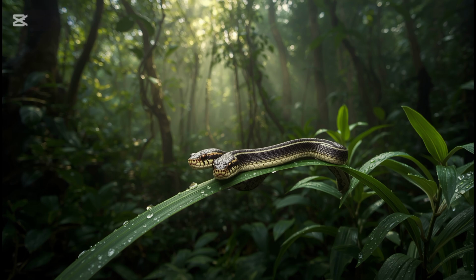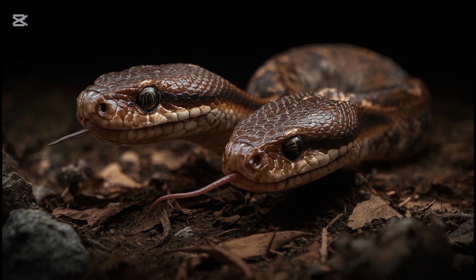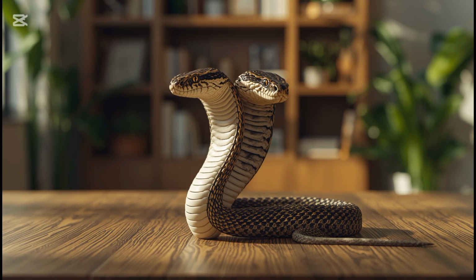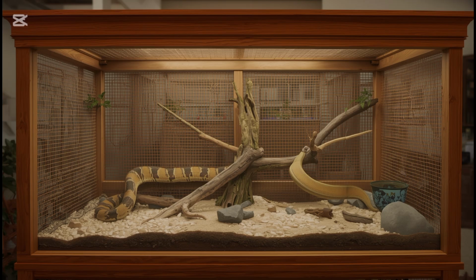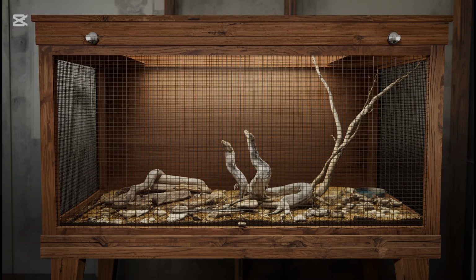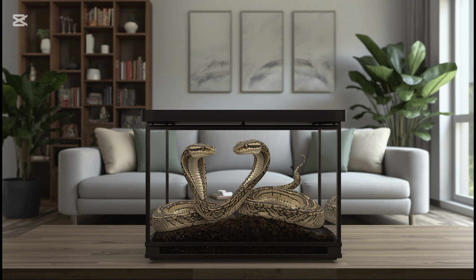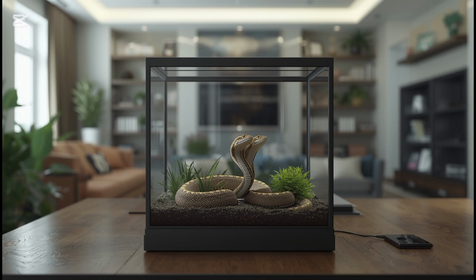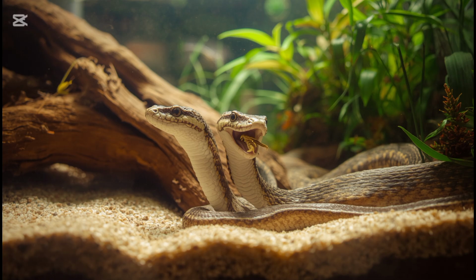So, what does it take to keep a two-headed snake as a pet? First, they need a secure enclosure, a terrarium with proper heating, lighting, and humidity. Because both heads often move in different directions, you must make sure the enclosure is safe and escape-proof. Second, hygiene and handling. Unlike normal snakes, these creatures are more fragile. Too much handling can cause stress, so owners keep them in carefully maintained environments.